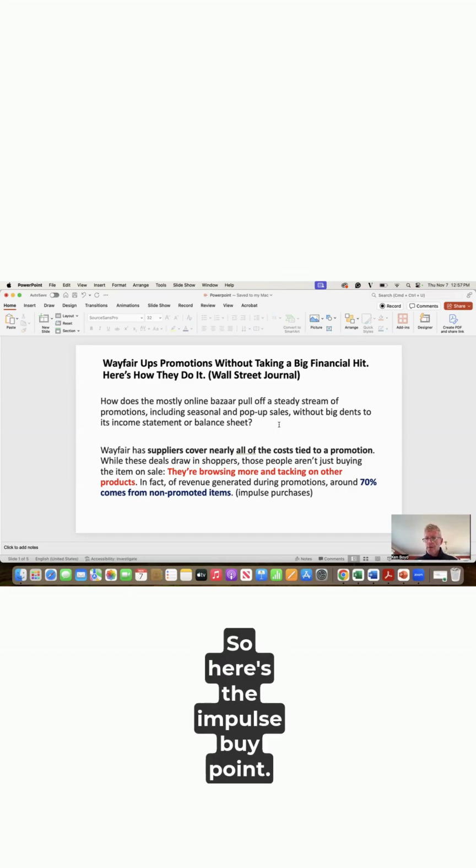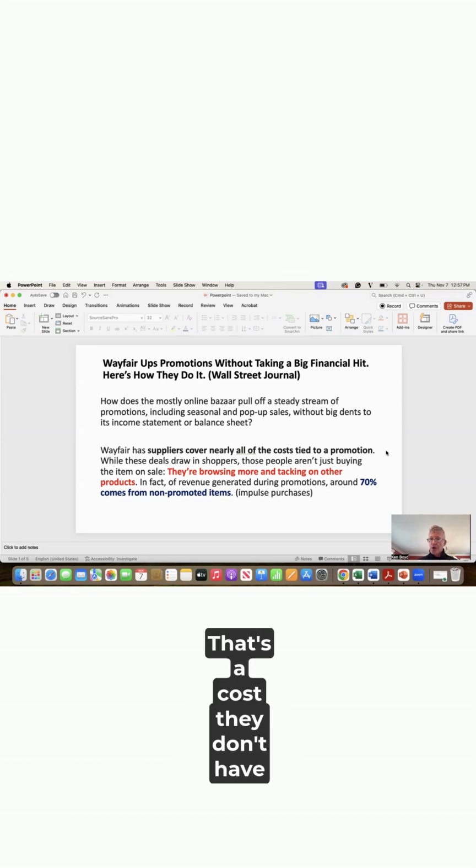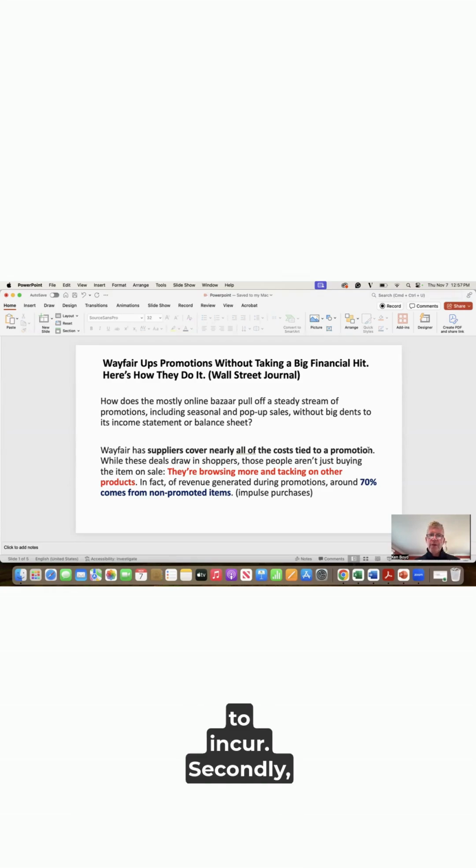So here's the impulse buy point. First of all, Wayfair has suppliers cover nearly all the costs tied to promotion. That's a cost they don't have to incur. Secondly, while these deals draw in shoppers, those people aren't just buying the items on sale. Importantly, they're browsing more and tacking on other products. They're going out to buy a sale item and they're buying more.